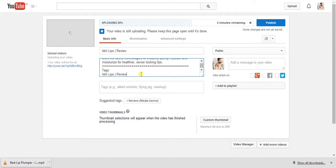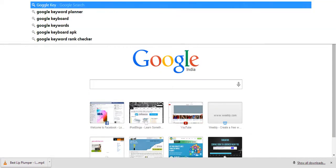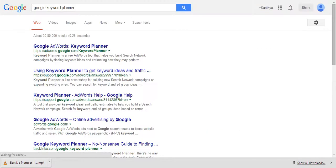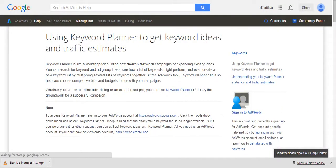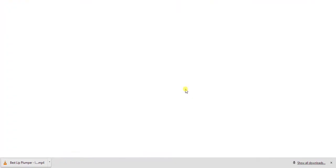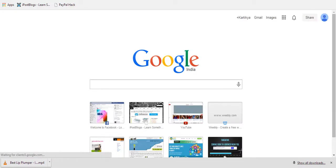This is something really confusing. Okay, I'll help you with this. So wait a minute. We go for Google Keyword Planner. Maybe we need the keyword tool.